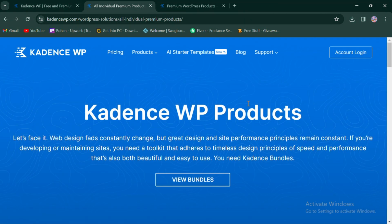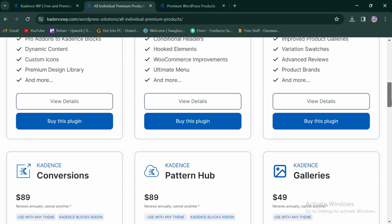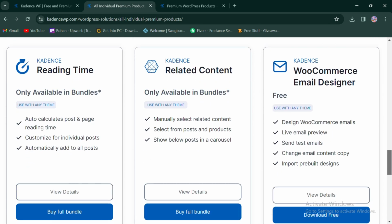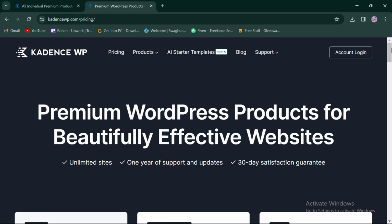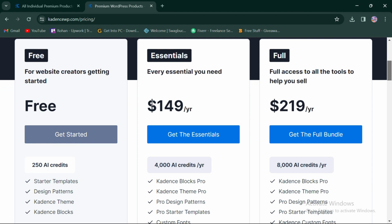KadenceWP offers a range of products like Blocks Pro, Theme Pro, ShopKit, Conversions, Pattern Hub, Galleries, and more. These products' prices differ in terms of features provided. In terms of pricing, KadenceWP offers 3 plans. First one is free for website creators who are getting started. Second Essentials plan is for $149 per year, offers pro features and custom fonts. Last, Full plan for $219 per year gives full access to all the tools to help you sell.